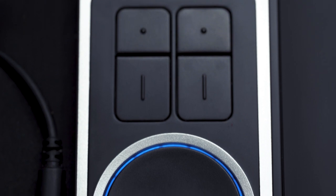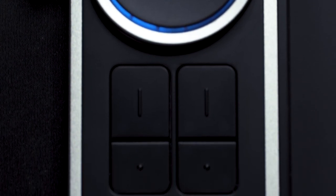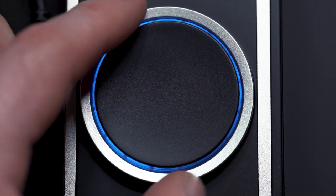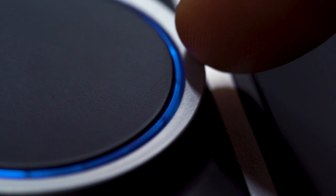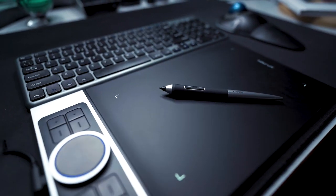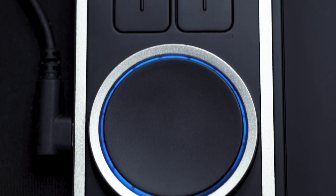Some of the features on these is that it's powered by USB-C. It has 8 customizable buttons plus customizable scroll wheel and trackpad. Both the scroll wheel and the working area on the pad are illuminated, which gives a nice slick look about these. In previous models of the XP Pen, they did feel quite plasticky and cheap. This is finished lovely on the side and wrapped around to the back with a brushed aluminium finish.